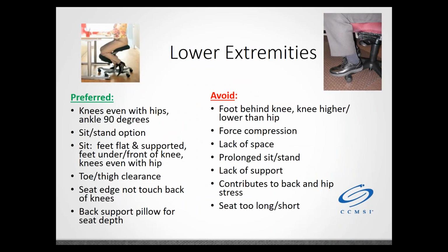We don't often talk about our lower body, but I did want to include it. Our preferred posture is to have our knees even with our hips, with our ankle 90 degrees. In the picture on the left, this is one we generally would want to avoid. If we look here at the profile, the knees are definitely lower than the hips. We would want to see the thighs or legs level or parallel with the ground.